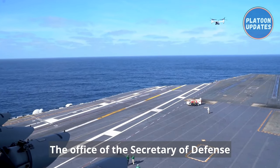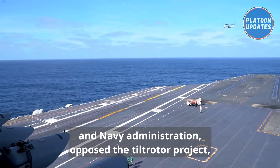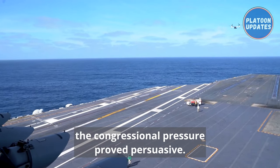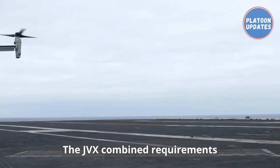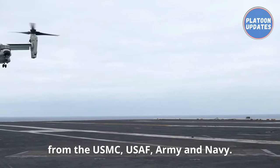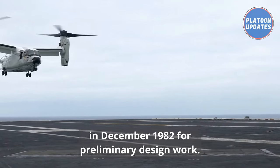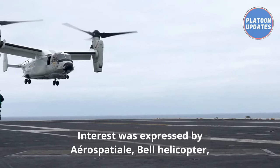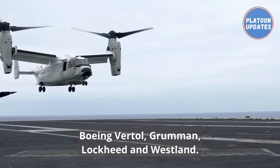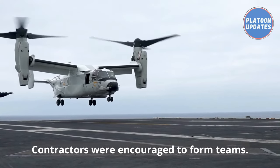II. The Office of the Secretary of Defense and Navy Administration opposed the tiltrotor project, but congressional pressure proved persuasive. The Navy and USMC were given the lead in 1983. The JVX combined requirements from the USMC, USAF, Army and Navy. A request for proposals was issued in December 1982 for preliminary design work. Interest was expressed by Aerospatiale, Bell Helicopter, Boeing Vertol, Grumman, Lockheed, and Westland. Contractors were encouraged to form teams.